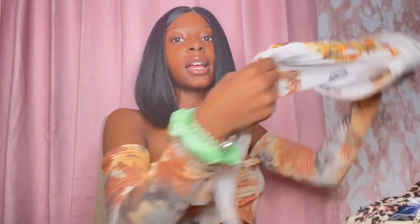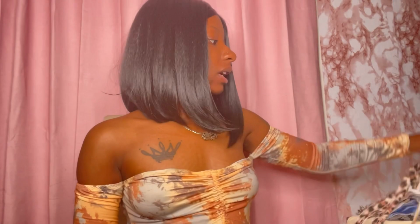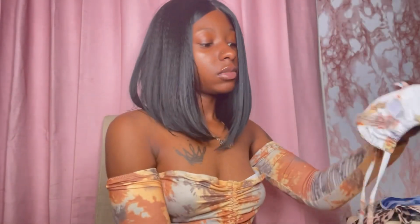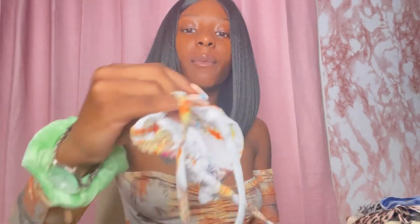So next I'm going to be modeling this bathing suit. Let me get it all together. It's right here. It's like a little Chinese dragon bathing suit, you know. I got a small because, you know, ABT community keep having to say that. But you see the pattern, it comes with the pattern, I think you could take it out.